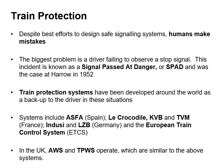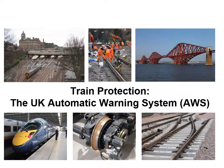Systems include the ACFA in Spain, Le Crocodile, KVB and TVM in France, the INDUSI and LZB in Germany, and the European Train Control System, ETCS. In the UK, AWS and TPWS operate, which are similar to the above systems. So we're now going to look at train protection systems, in particular the UK Automatic Warning System, or AWS.